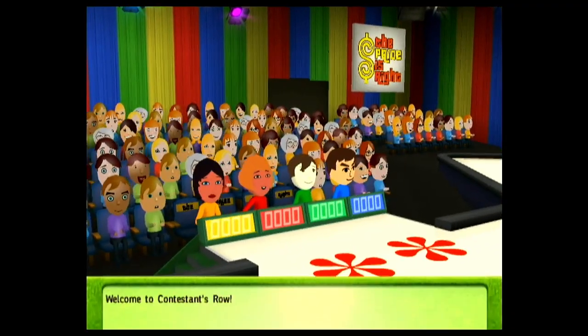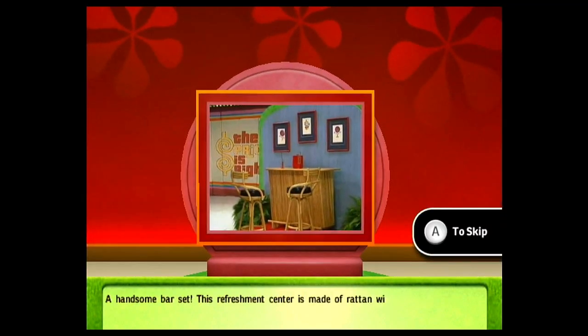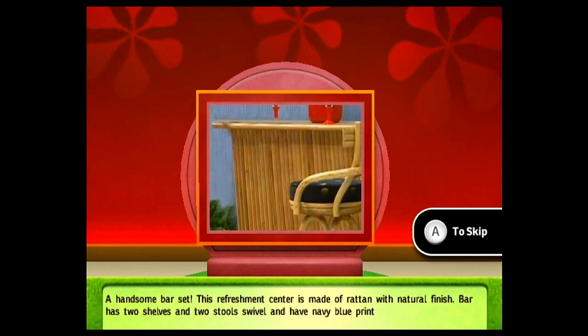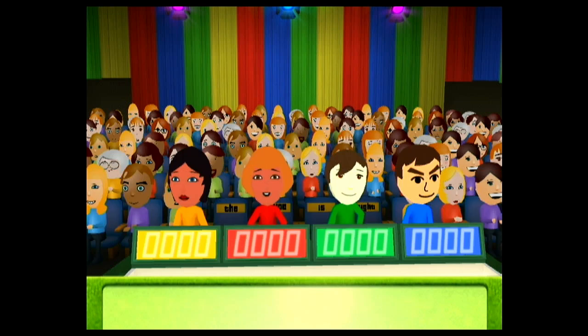Welcome to Contestants Row. Here's the item up for bid. A handsome bar set. This refreshment center is made of rattan with natural finish. Bar has two shelves and two stools swivel and have navy blue print cushions. Let's start the bidding.